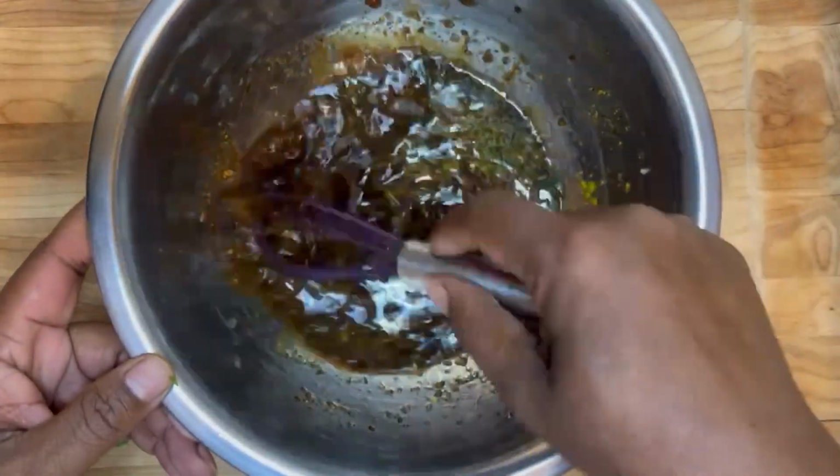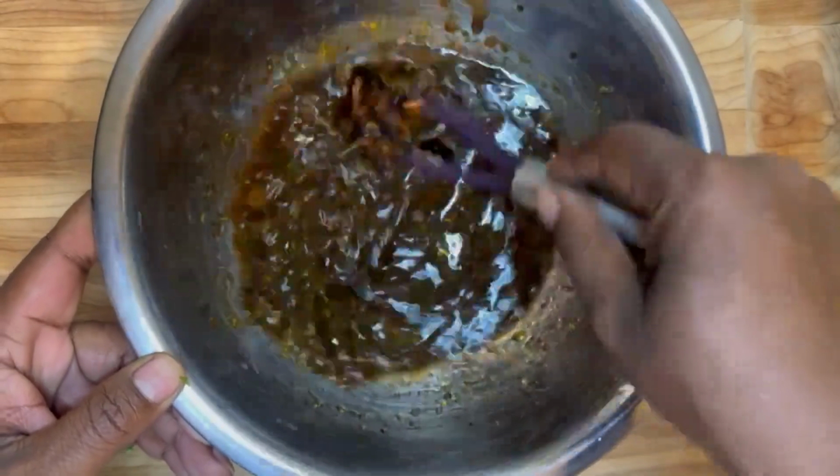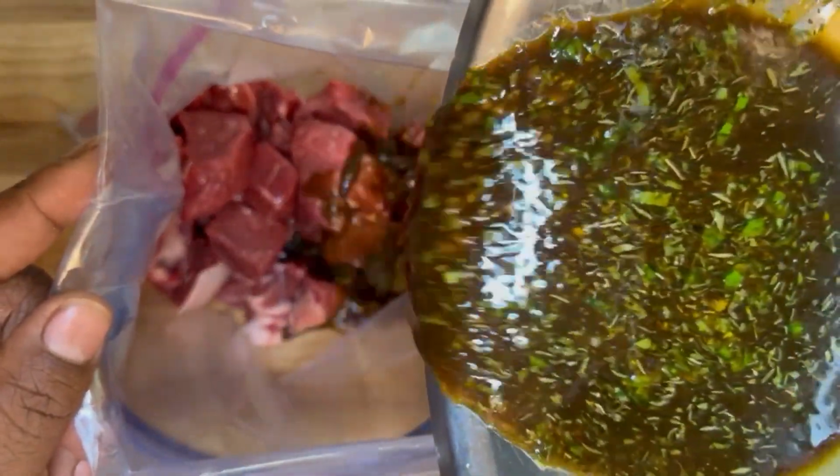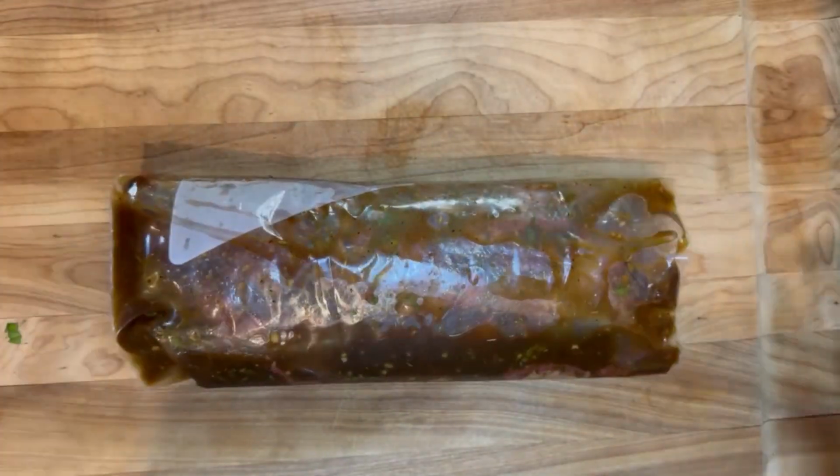Give it a good whisk to combine all the ingredients. Grab you a Ziploc bag. Put in your beef and your marinade. Seal it up. Give it a good mix to make sure the marinade is coating every aspect of the beef. Put it in your fridge for overnight or for at least 24 hours.